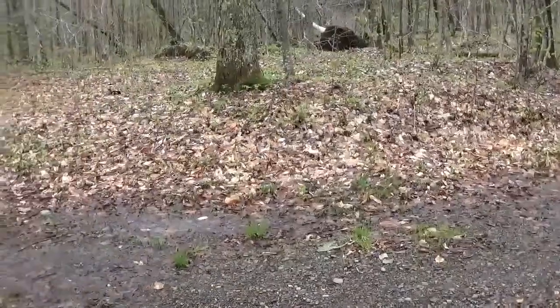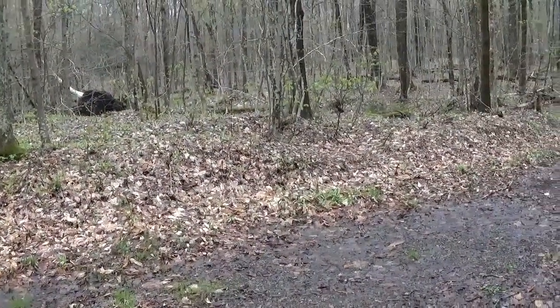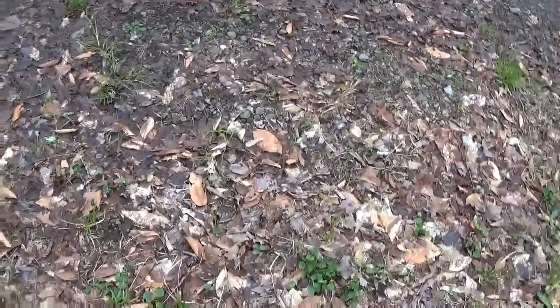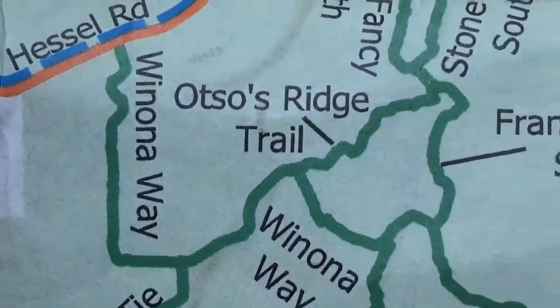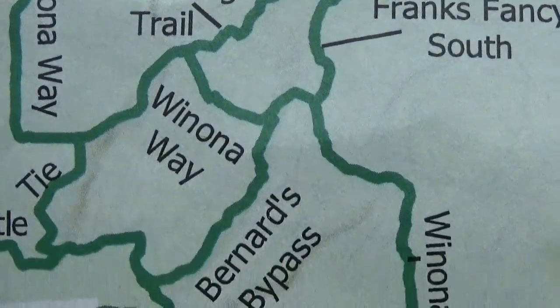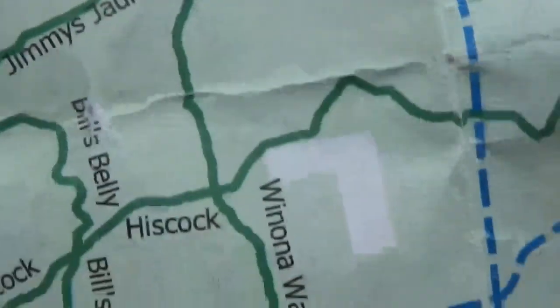Pretty much, I can't reach the map. Why am I trying to reach the map? I could just pull it out of my pocket. That's the same map I have as that one up there. And again, I opened it upside down. Because we hiked Winona Way from Hessel Road all the way to Odo's Ridge, and then I continued up Winona Way to Frank's Fancy South. That's where we are right now. So we're going to do Winona Way to North Church Street.